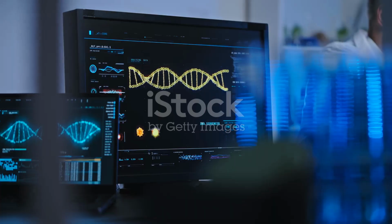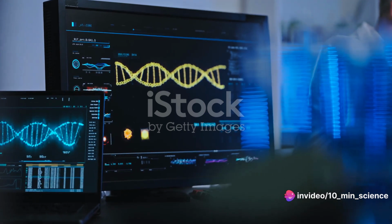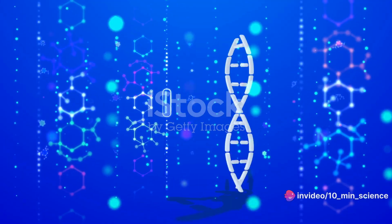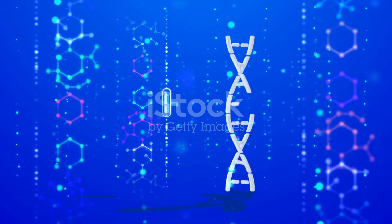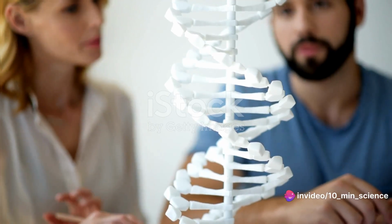At the heart of genetics is deoxyribonucleic acid, or DNA, an intricate molecule discovered in the mid-20th century. From dictating your eye color to predisposing you to certain health conditions, DNA plays a key role in heredity. The answers to these questions lie in the fascinating field of genetics.